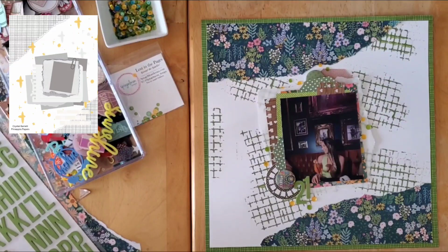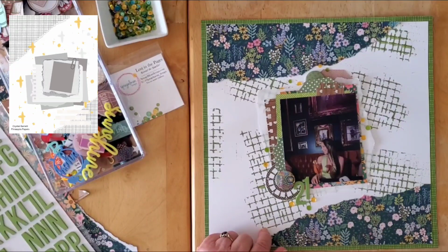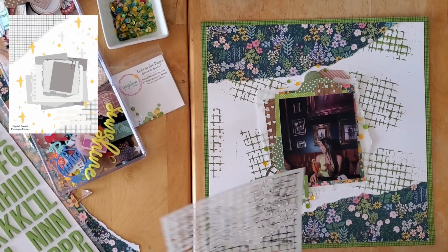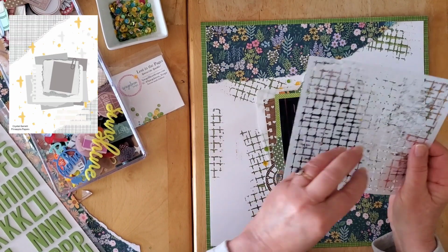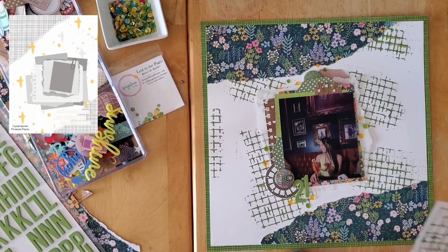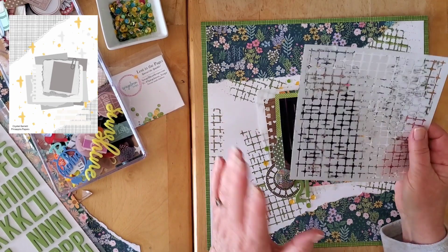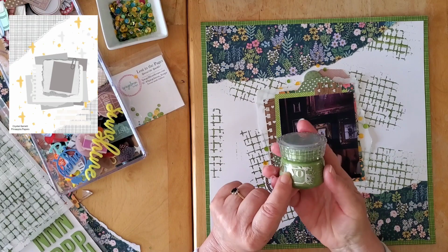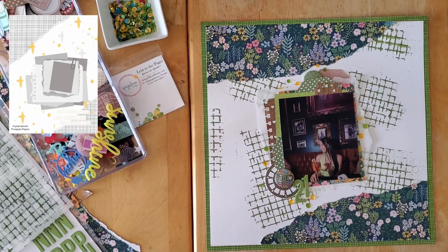So I got my Crafter's Workshop stencil in the background. You know that I've been loving this stencil lately because I like that it adds texture and color to the background, but it's fairly open and light in feel. Does that make sense? I really love this one. So there we go. Got that, and I used some Nuvo Glacier paste in Green Envy, which I really love as well.